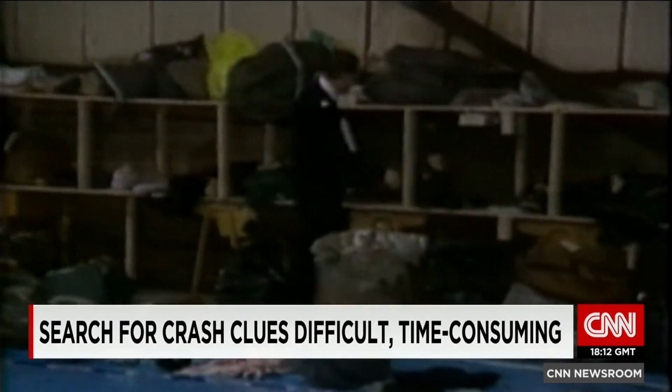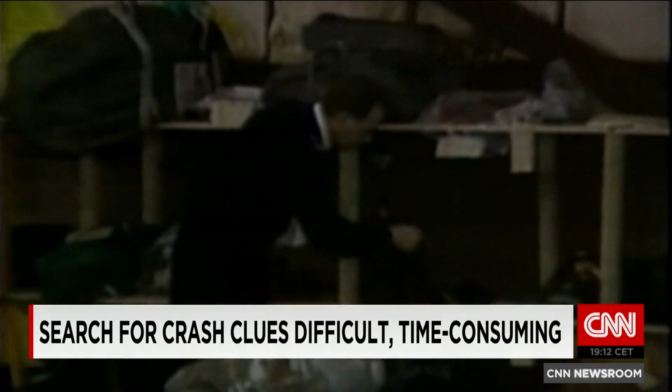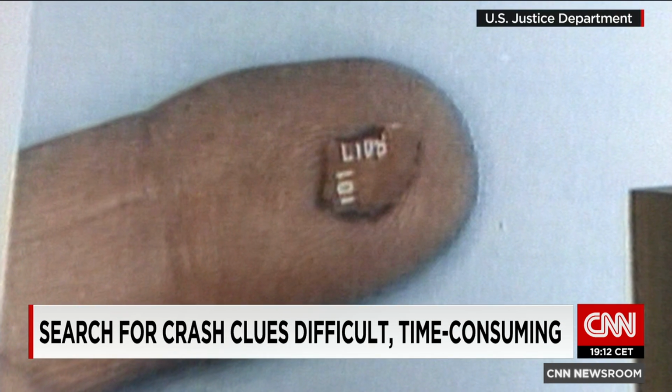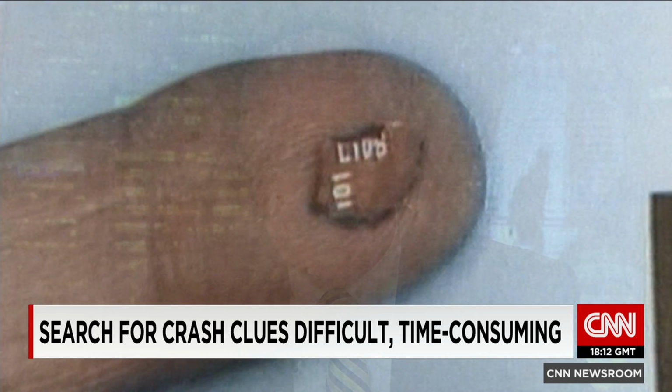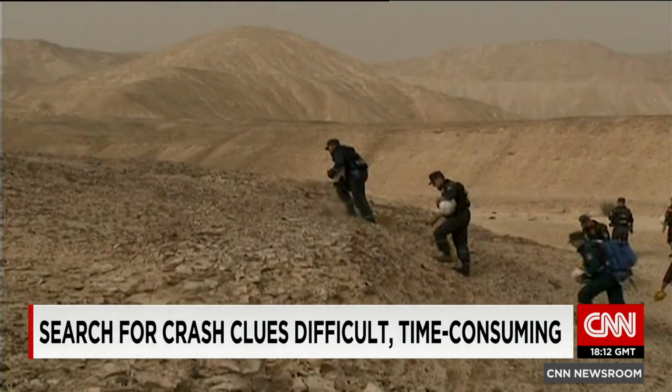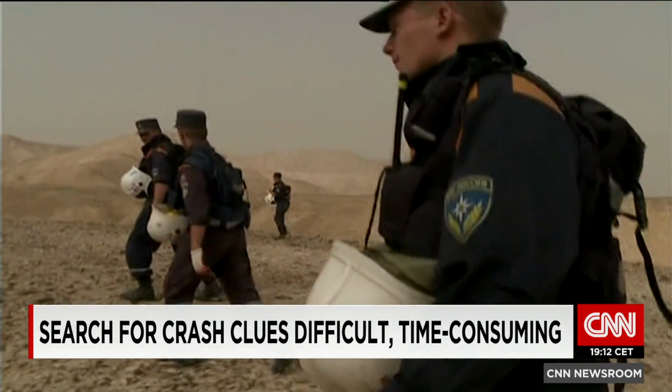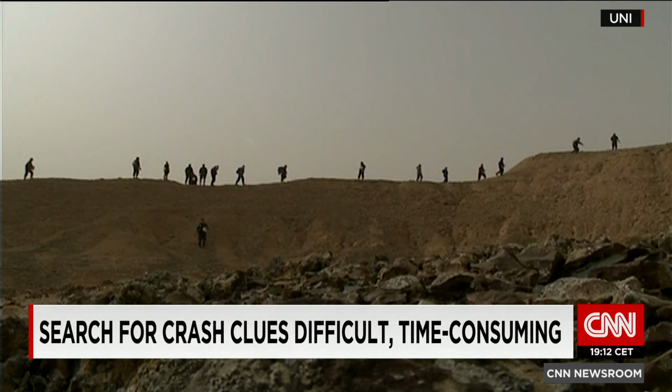Investigators eventually found pieces of the luggage that carried the bomb and, most critically, a small fragment of a circuit board used as the timer. This type of investigation is a lot of sifting and probing and testing, and that one little piece of evidence is the linchpin sometimes to making sense of it. Tiny but critical clues to solve an enormous mystery. Miguel Marquez, CNN, New York.